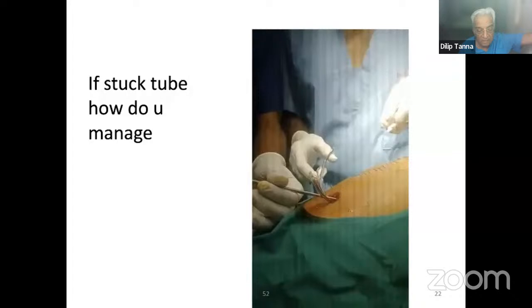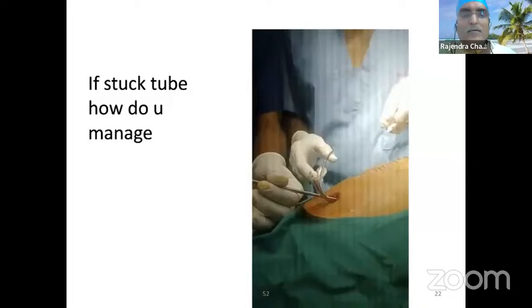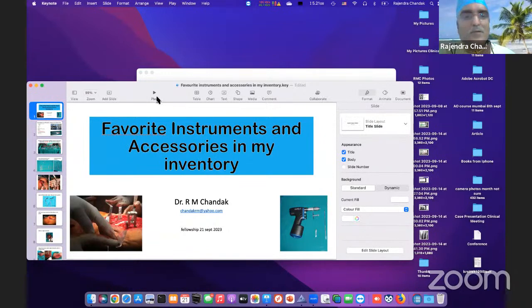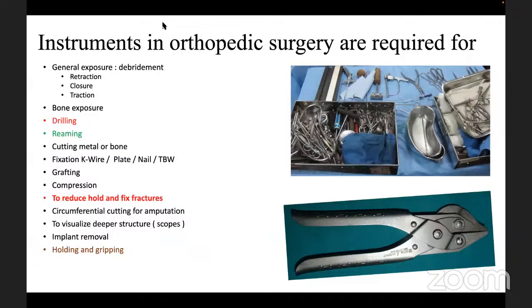Are you seeing this slide? No, sir. No, not yet. Last slide on stuck tube, how to manage, second method, sir. Sorry, I have to go back and re-come. Dr. Chandak, can you just take something in between? Yes, sir, I can start. No problem. I'll share my screen. I stop sharing. Yes. Nitin, you are able to see my screen? Yes, sir. Okay.